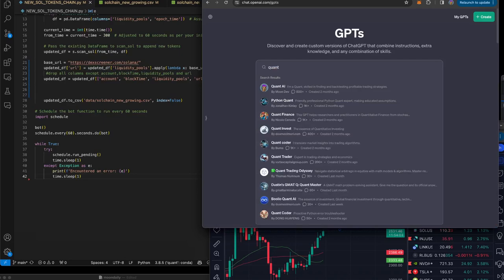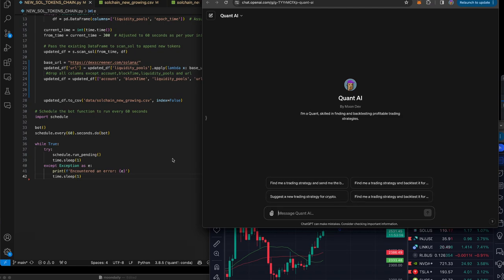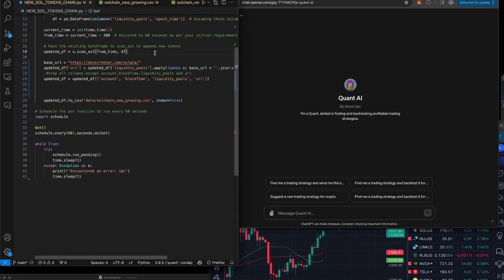So let's go ahead and jump onto Quant AI here and start working. We got a lot to do today. And yeah, I want to build this out. So this one is scanning the chain, but we actually have something new today. What we're going to start with today is we're going to work on a Solana scanner. And then we're also going to review some of those 100 bots.